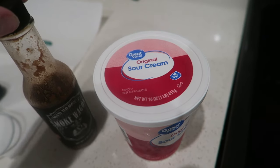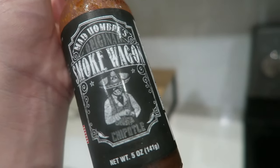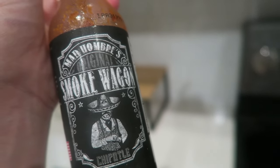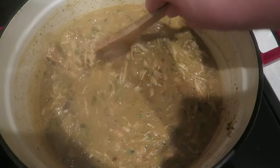Then I'm going to go a little rogue and add in some sour cream to make it a little creamier, and a tiny bit of this hot sauce. It is really hot, so I'm really only going to use a little bit, but just for a little smoky kick. And here it is.